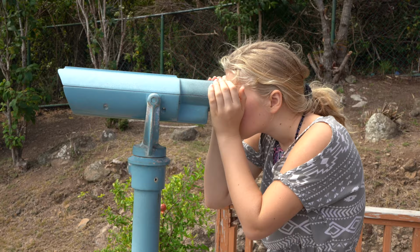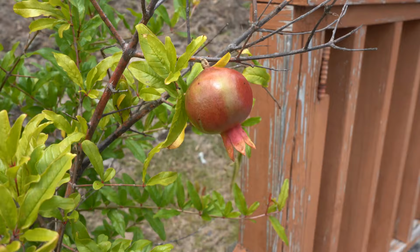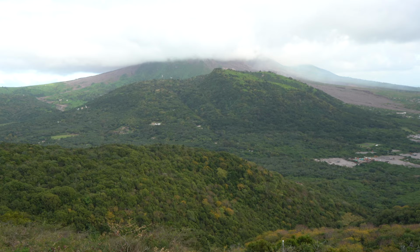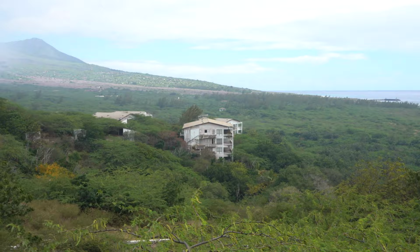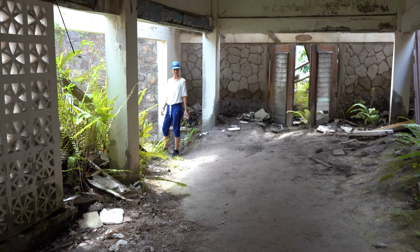So we're at the airport again. And where are we going? Montserrat. Going through Antigua. Montserrat is a tiny little volcanic island in the Caribbean.